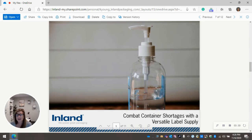Now, some of the most coveted products of 2020, I'm talking about hand sanitizer, disinfecting wipes, things of that nature, are packaged using plastic containers. So it is not only food and beverage that are struggling with these shortages. All packaging types, all markets are feeling the struggle. Many of you can attest to that. Each brand is affected differently depending on your location, your region, your market, and even your buying power within the industry.